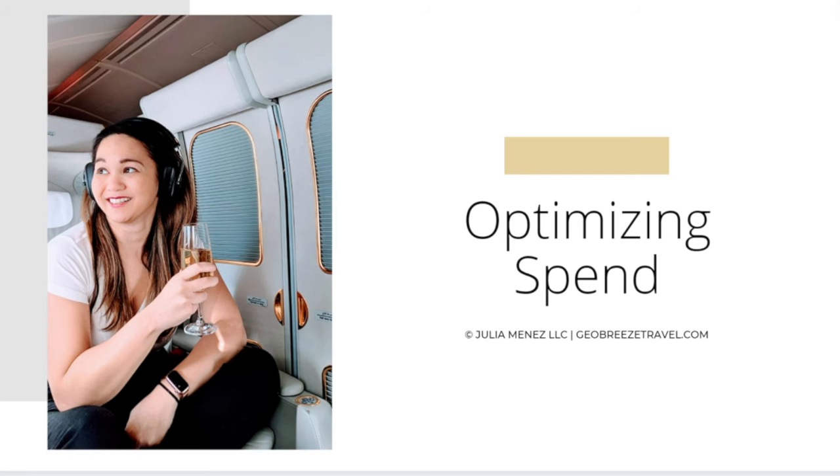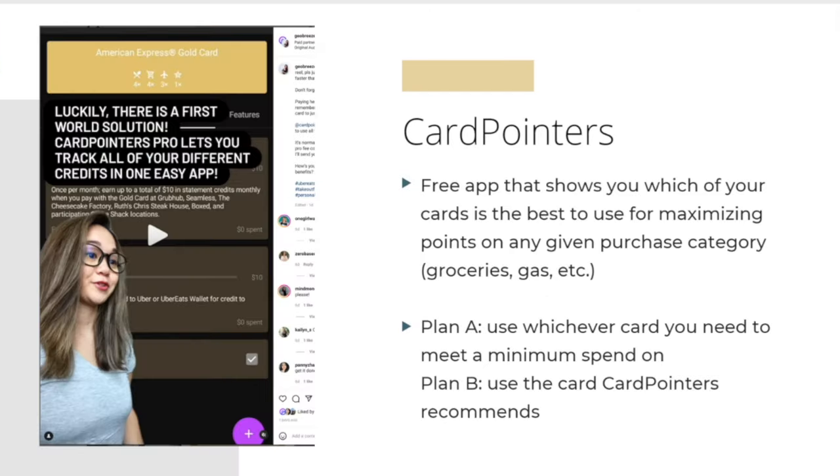The first example of a low effort, high reward method is to optimize your spend. If you're already spending money, you want to make sure you're getting as much out of it as possible, even outside of sign-up bonuses. I really like this free app, Card Pointers, where it'll show you which of the cards you already have is the best one for maximizing points on any given purchase category. If you're juggling different cards and you don't remember which card to use, plan A, use whichever card you most recently opened so that you can get that sign-up bonus, and plan B, use whatever Card Pointers recommends. That's really the easy two-step plan there.